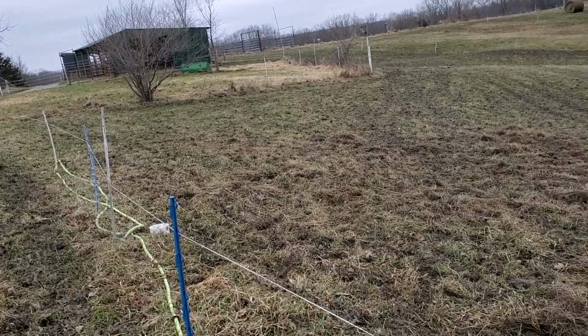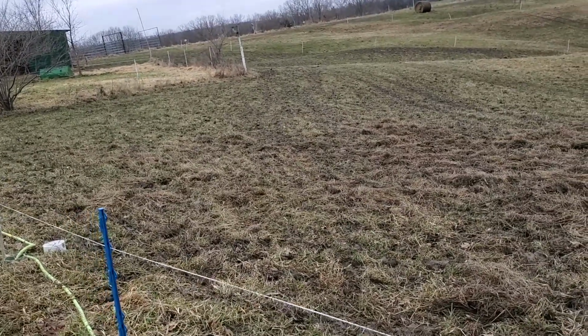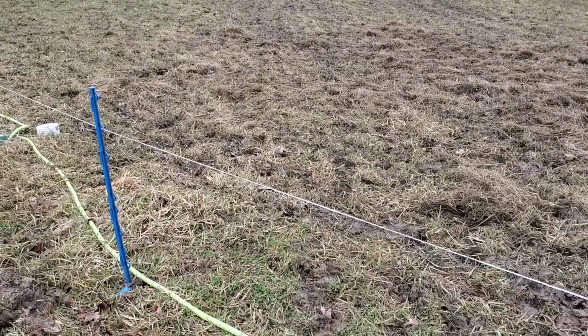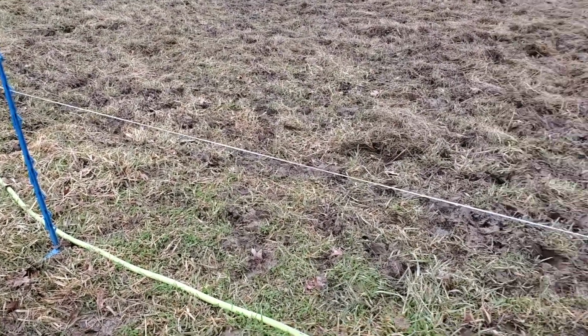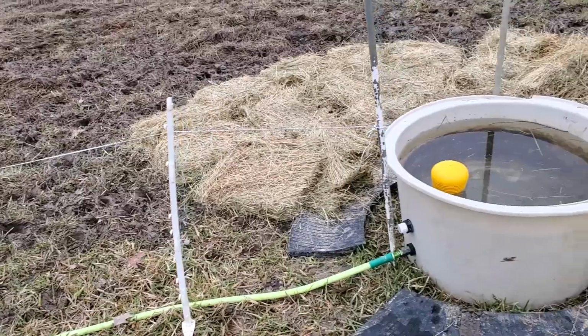Well, it's not going to when you got 1,000-pound animals with sharp hooves stomping on it all day long coming to water. So it's really simple to do little things like this. It's going to help you.